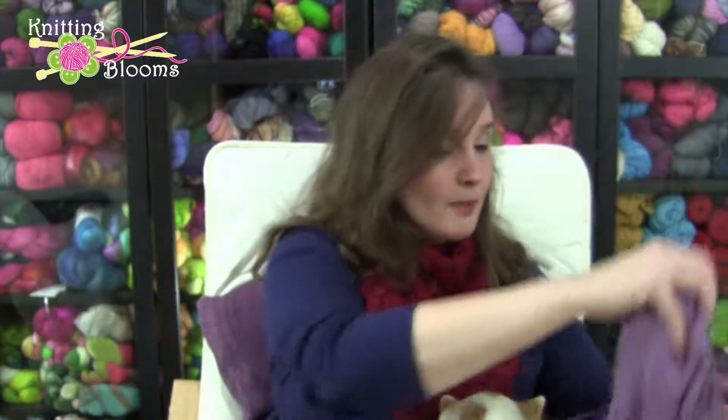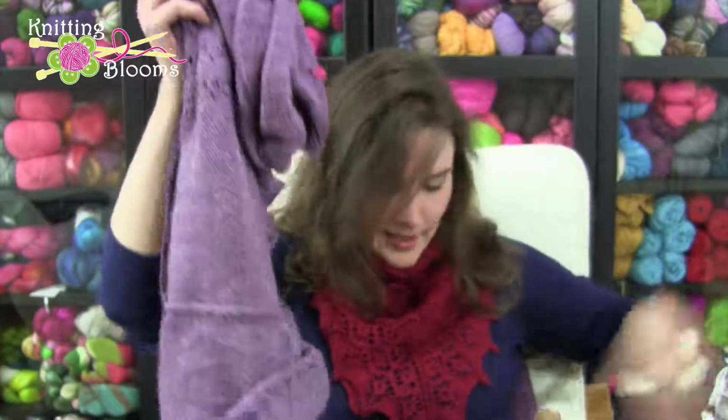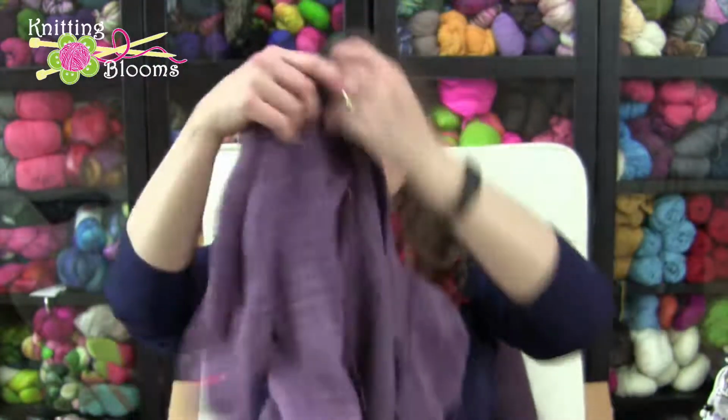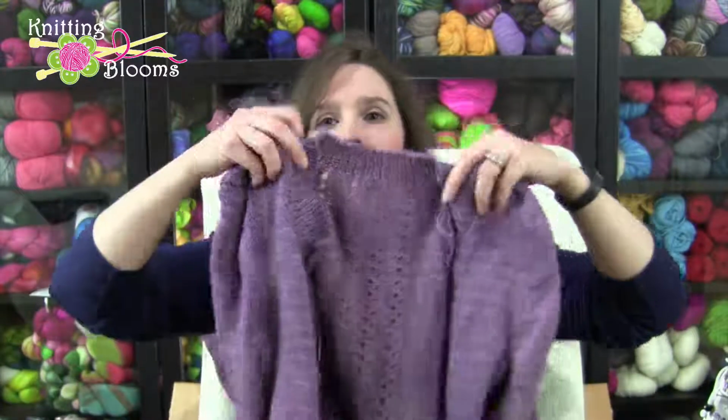I mean, I don't know. I might have another finished object similar by the next time I record anyway. But the first one is my Nantucket Red. And it's finished, but it's got a few of the ends to weave in. I wove in some of them, but there's a lot of ends here. Anyway, it's done. I knit the collar last night.